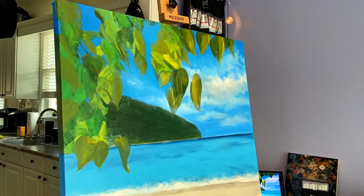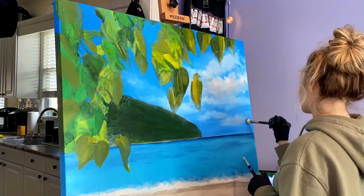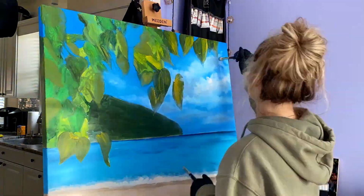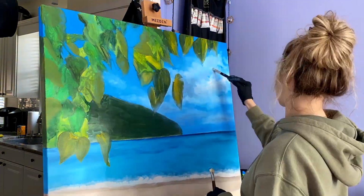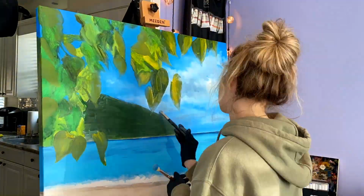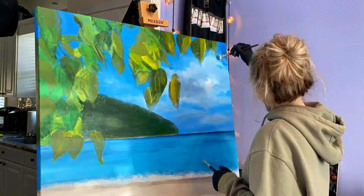So right here you can kind of see where I just blocked in the painting. This is kind of the first step. I just really roughly lay in where the colors are gonna be going and the shapes, but I don't spend much time on detail. This all gets covered up in the long run. So after that, I began working on the sky.